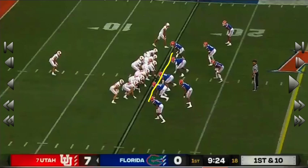Doesn't make any sense. Again, sometimes if you have a team running a lot of meshes or crosses or you think it's a passing down, perhaps you want to do that to give yourself room to level that, but it's 1st and 10. I don't understand that. So leave that there for now.